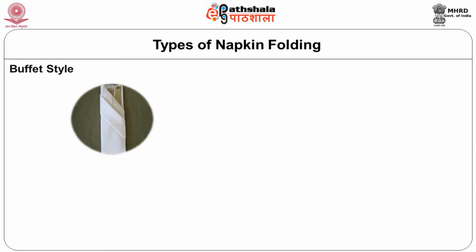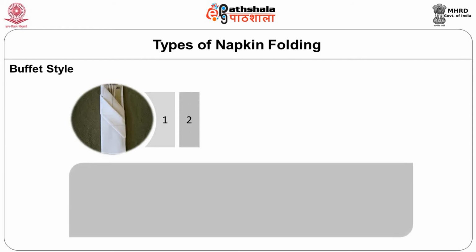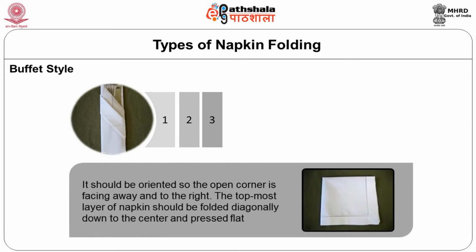In a buffet style, the first step will be the napkin should be folded in half with the open end oriented towards the waiter. The second step will be it should be folded into quarters. The third step will be it should be oriented so the open corner is facing away and to the right.